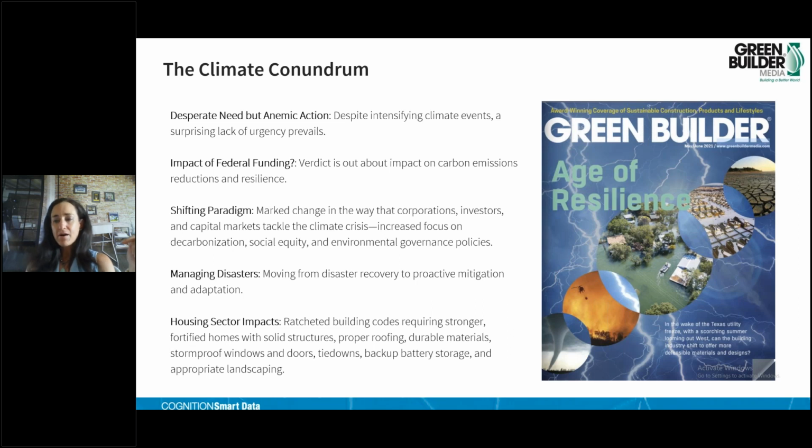With that said, we are absolutely seeing a marked shift in the way that corporations, investors, and capital markets tackle the climate crisis. Businesses are increasing not just their ESG and corporate sustainability initiatives, but also their focus on adaptation, resilience, and full-scale decarbonization, social equity, and environmental governance policies.